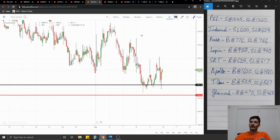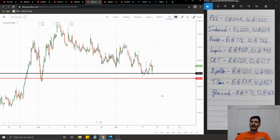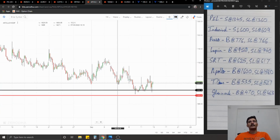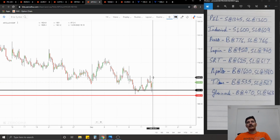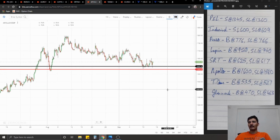Moving on to the next one, Apollo Hospitals. For Apollo Hospitals, we are going to go again for a long trade at 1600. Now, if I'm not mistaken, we had a short position today at 1650, if I'm not wrong, and stop loss was at 1660, which met the targets. Now this time around we are going to go for a long position at 1600 because there seems to be a trend line support at that point too. Stop loss at 1580, ideal targets 1% on the upside.